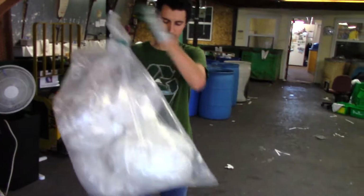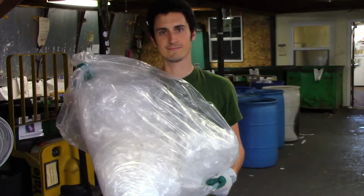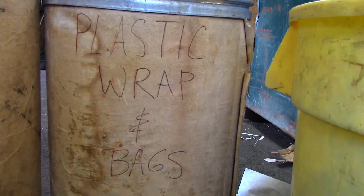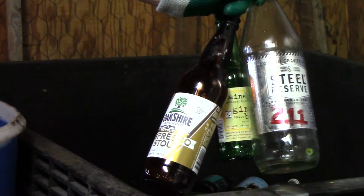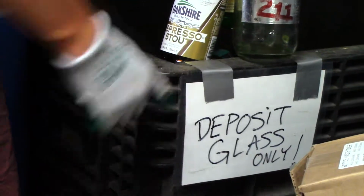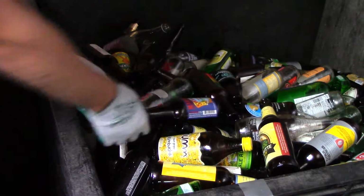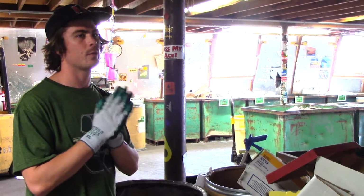Some plastics that are not deposits and are clean will be sorted into two other categories, sheet plastic and hard plastic. If there are no sticky juices or food waste on these types of plastics, we will place them into their respective containers. The third GMP category we look for is glass. We separate glass into two groups, deposit and non-deposit. Again, look for the OR 5 cent label. When placing the glass into the bins, try not to break the bottles. Other coworkers in the queue without earmuffs will thank you.